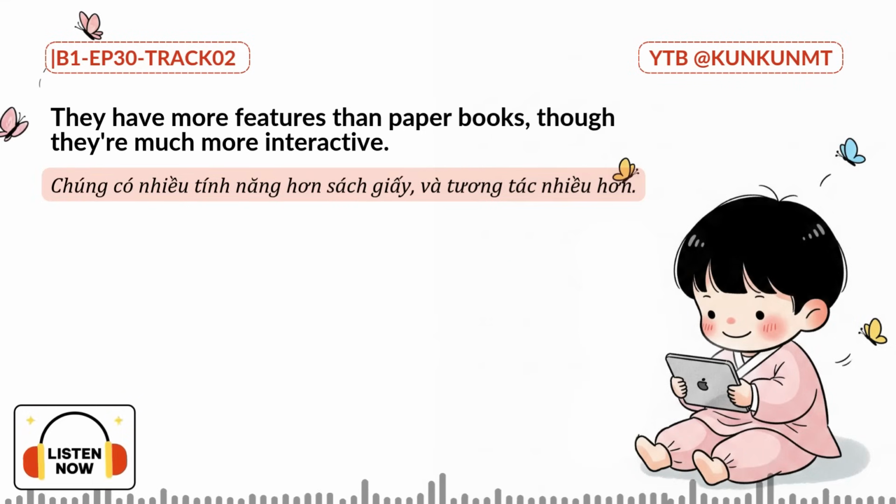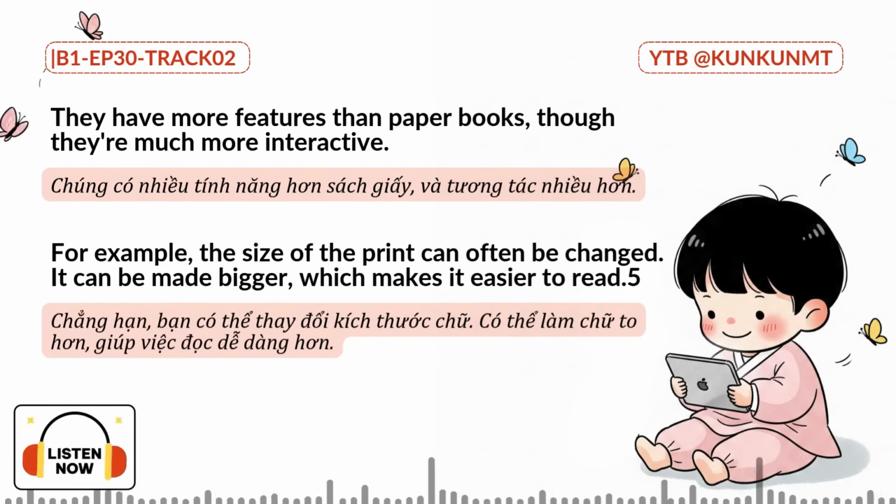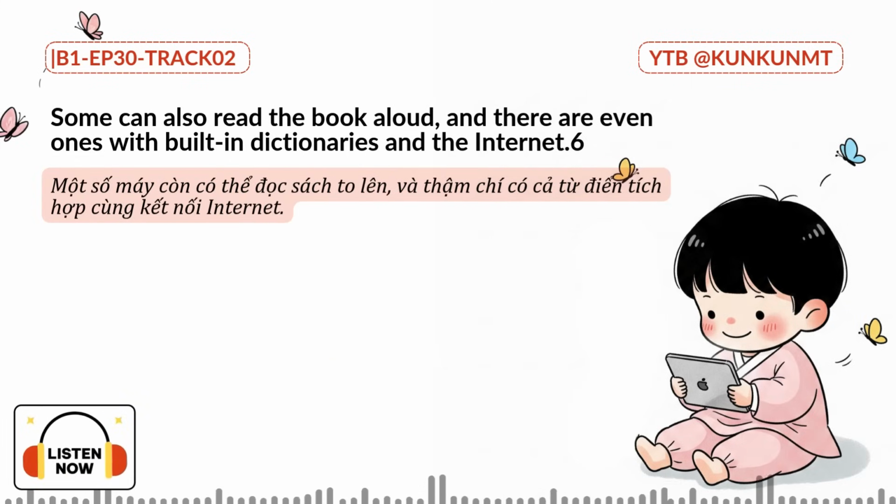They have more features than paper books, though. They're much more interactive. For example, the size of the print can often be changed. It can be made bigger, which makes it easier to read. Some can also read the book aloud, and there are even ones with built-in dictionaries and the internet.